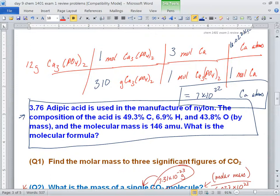Okay. So don't do any rounding until the very end. You're supposed to write little subscripts. You're supposed to get whole numbers. And then at the bottom, if it's like a 0.5, we multiply all the ratios by 2. Perfect.